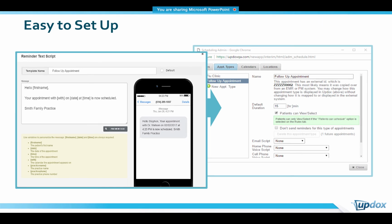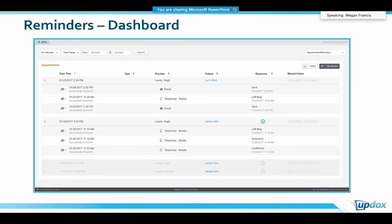You can create your own scripts, as I said, and map to appointment types that sync from Solution Series. Mapping reminder scripts to appointment types means that patients will receive specific reminders depending on what kind of appointment they're scheduled for. Updox also provides the reminders dashboard.